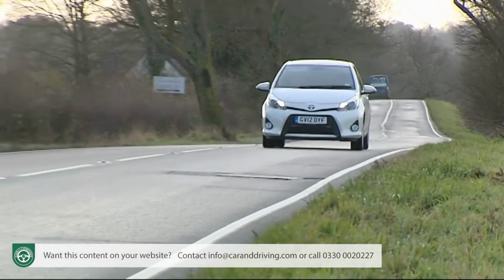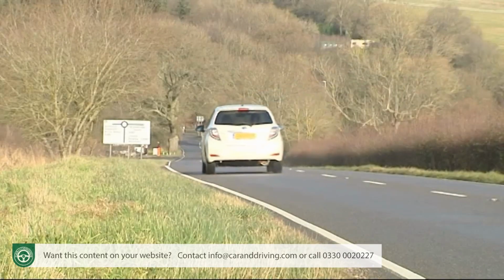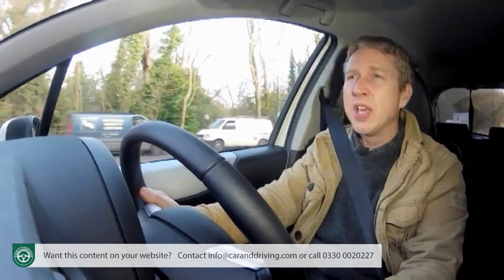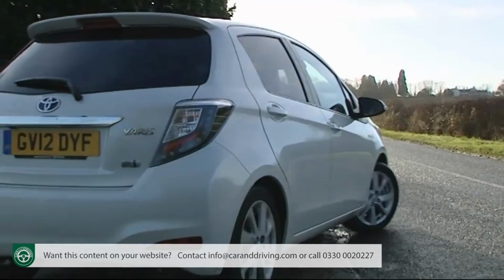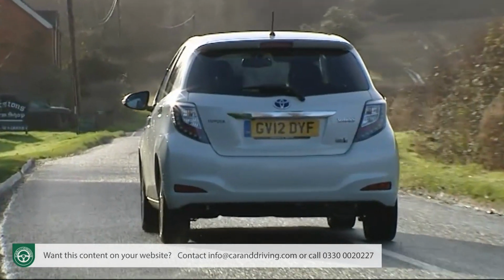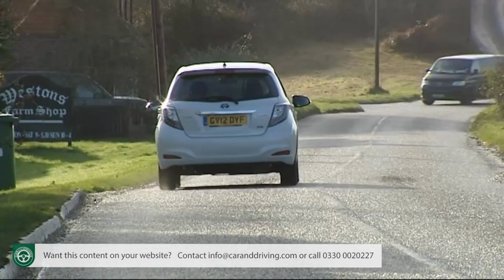And against rival diesel super minis, well, the quoted figure is the same as you'll get in a Volkswagen Polo 1.2 TDI Blue Motion, and only a little less than you'd get in a Ford Fiesta 1.6 TDCi E-Kinetic, but better than virtually any other eco-branded diesel super mini you can think of. And of course you'll be filling up with cheaper petrol rather than diesel fuel.